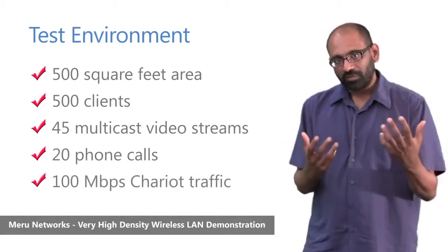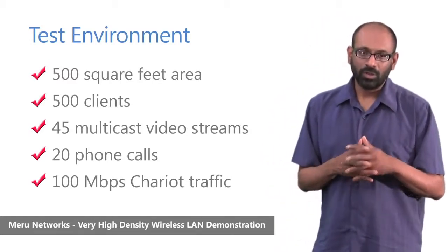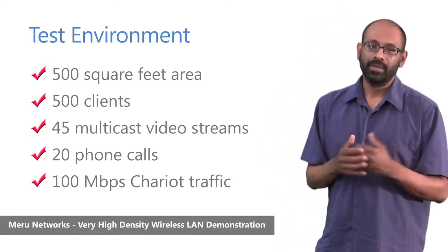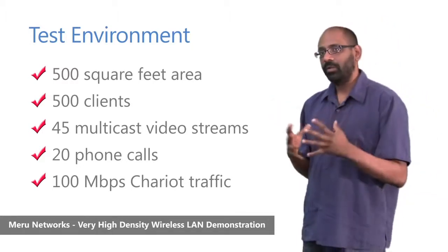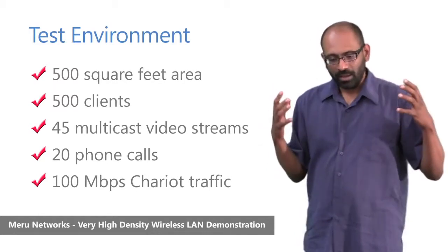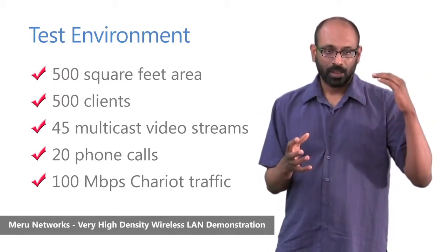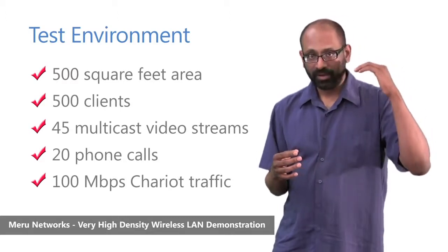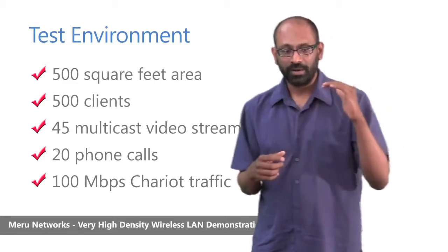And in addition to all of these real applications, if you will, we also induced about 100 megabits of end-to-end Chariot traffic. So when you think about this network, it is really an extreme high density environment. Again, 500 square feet, 500 devices, 45 video streams, 20 simultaneous calls, 100 megabits of traffic.